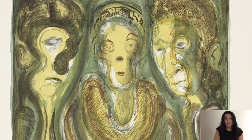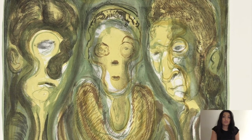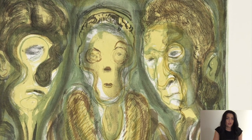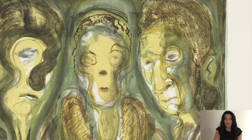Now, this image leaves us with many questions. Who are these people trying to communicate with? Who in this print is even alive? Are they all dead? Are they from the other side reaching out?